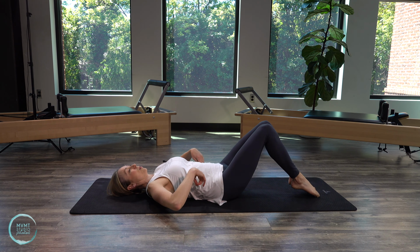Perfect. Pull those knees in towards your chest here. And then go ahead and bring those feet to the floor. We're gonna find our ab curl. So arms are gonna come up towards the ceiling. And we're gonna keep that pelvis in that neutral position.